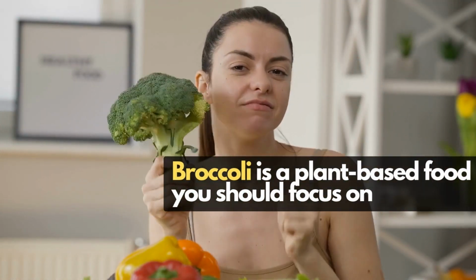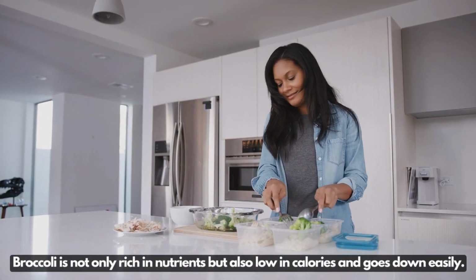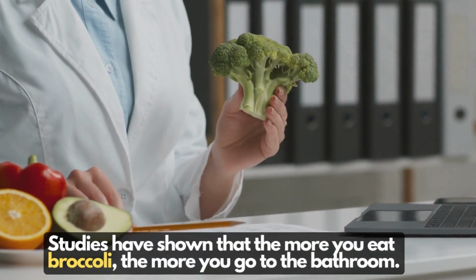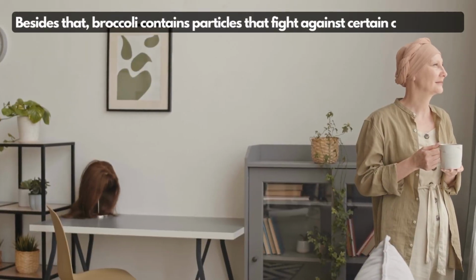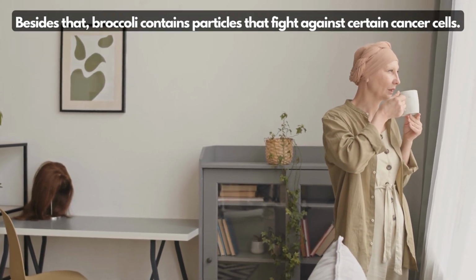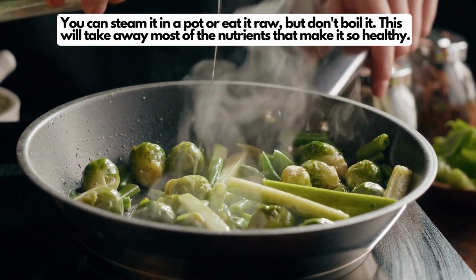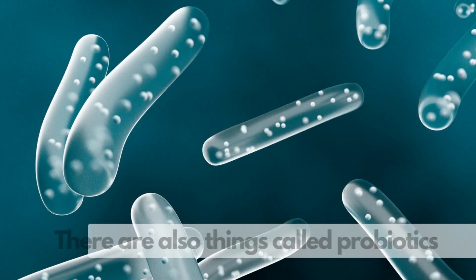Broccoli is a plant-based food you should focus on. Broccoli is not only rich in nutrients but also low in calories and goes down easily. Studies have shown that the more you eat broccoli, the more you go to the bathroom. Besides that, broccoli contains particles that fight against certain cancer cells. You can steam it in a pot or eat it raw, but don't boil it. This will take away most of the nutrients that make it so healthy.